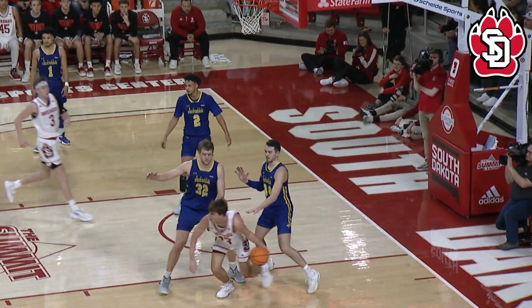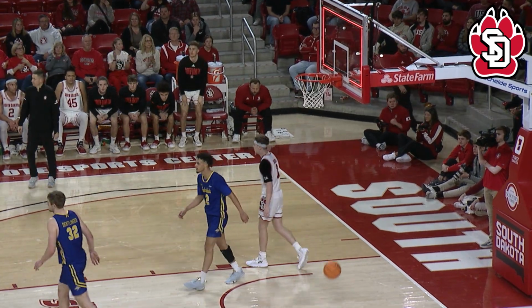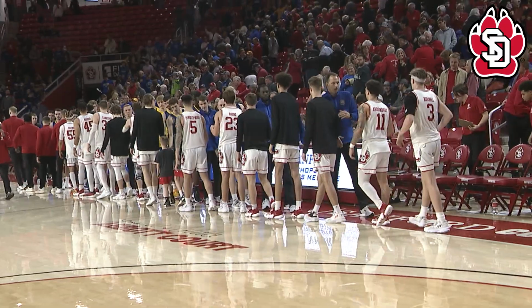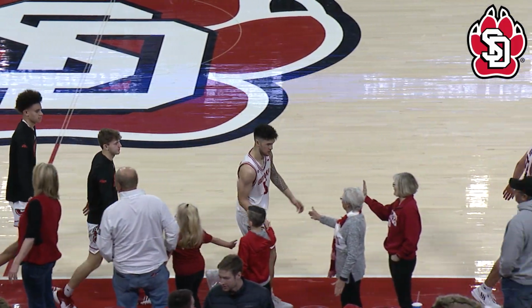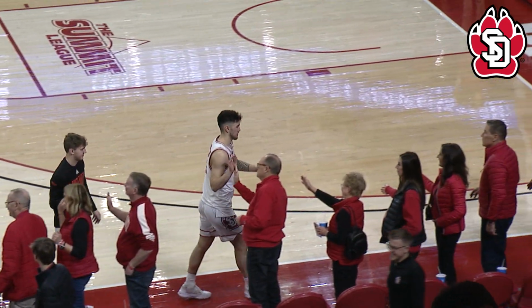73-58. No. Bruns, the offensive rebound. Two seconds and one. Bruns fires at the horn. Got it. And the final score will read South Dakota. Yotes back. Three. Five. Barrel Hunt screened open.